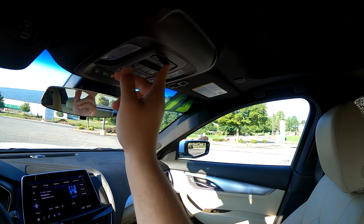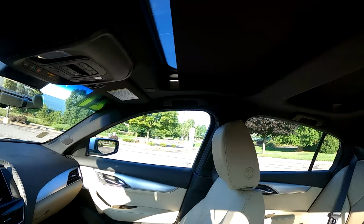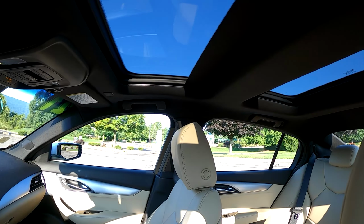You have a built-in garage door opener. There's three doors you could program. You can open the middle button. You can open up the whole panel.